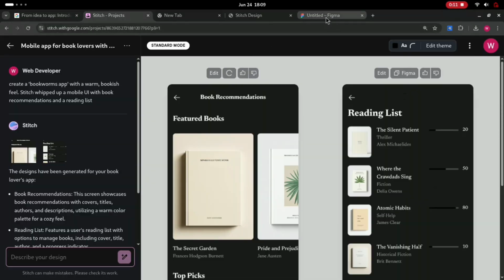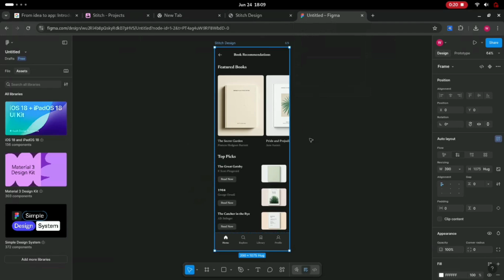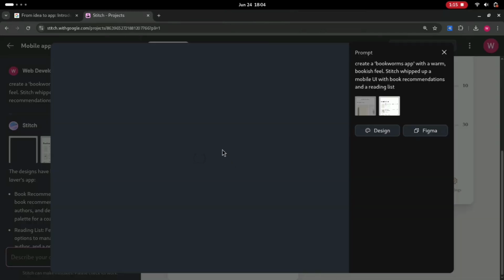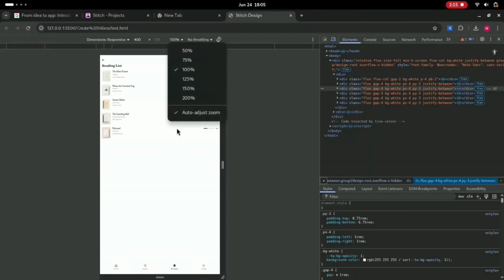But it doesn't stop there. Stitch can export your design to Figma if you're a designer who wants to tweak it more. Or if you're a coder, it gives you HTML and CSS to start building right away. It's like having a design buddy and a coding assistant rolled into one. I mean, who needs a whole team when you've got Stitch, right?